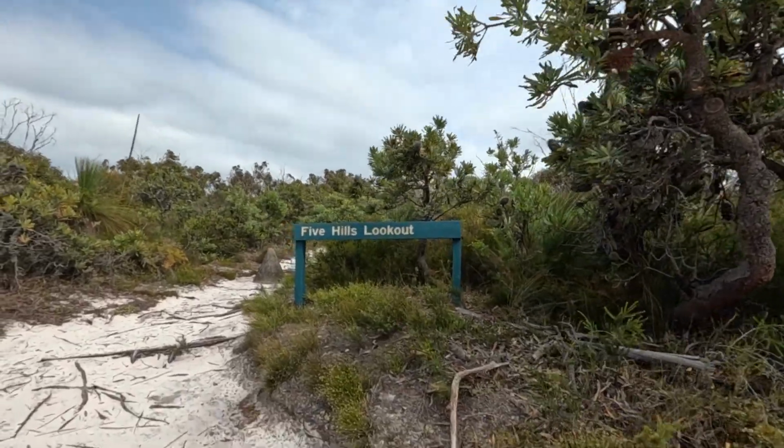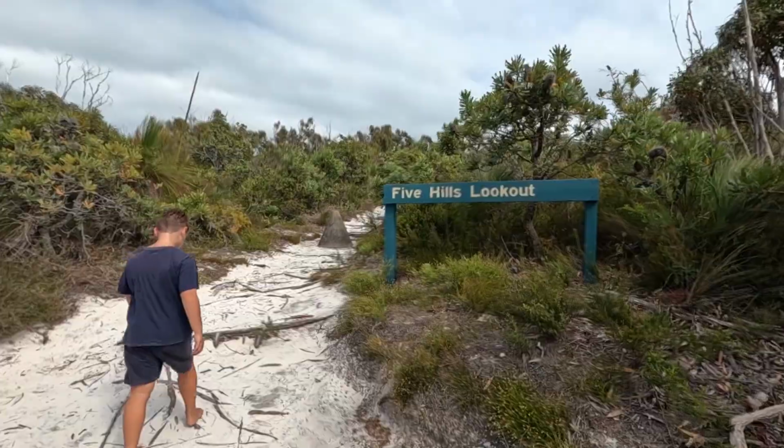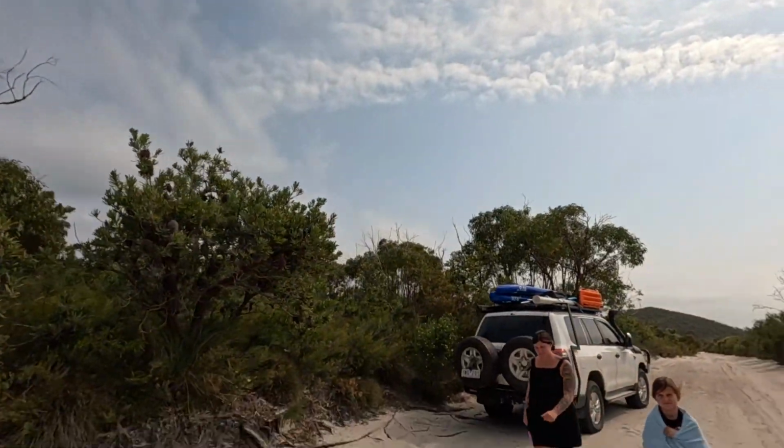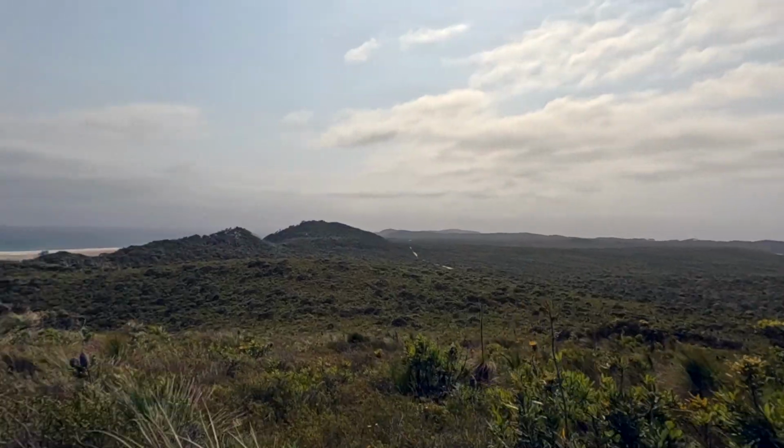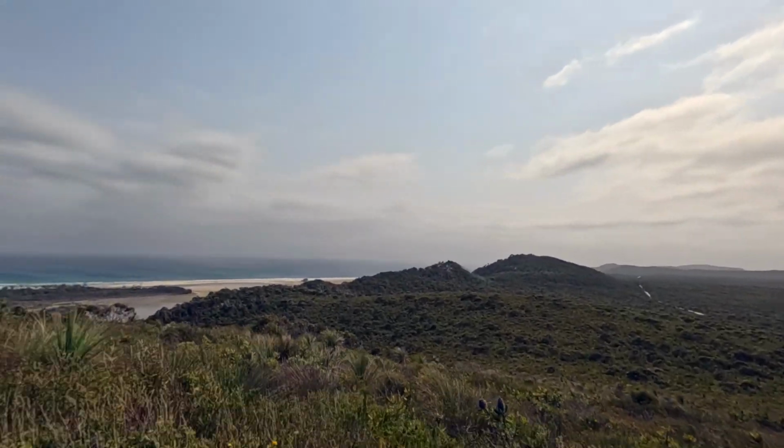Well, blink and you'll miss it, but we are at the Five Hills Lookout. It's literally just on the side of the road, so find a spot that's safe that people can still pass. See? And a hike on up. It's a 1 kilometer return. It's a case of two steps forward, one step back in this sand. Now I know why they say to allow half an hour.